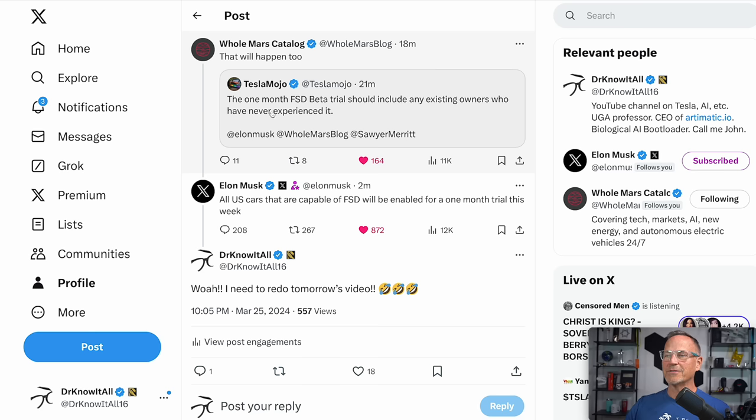And if you look up here, Tesla Mojo said, the 1 month FSD beta trial should include any existing owners who have never experienced it. And Holmar said that will happen too. And then Elon responded to that by saying all US cars that are capable of full self-driving will be enabled for a 1 month trial this week. And then I replied, whoa, I need to redo tomorrow's video. So yeah, here I am, not redoing it, just adding a small addendum.